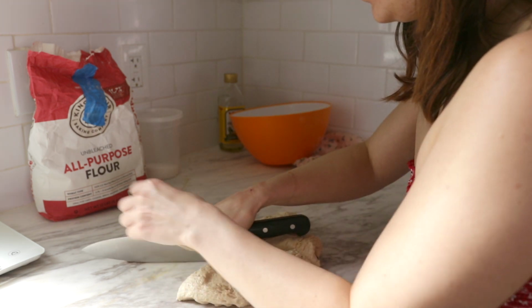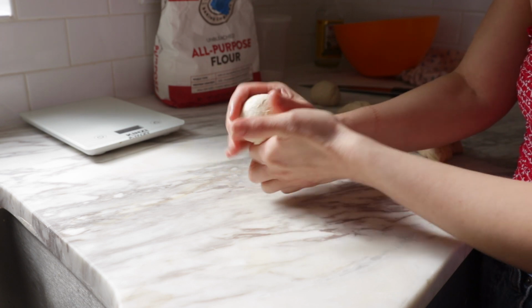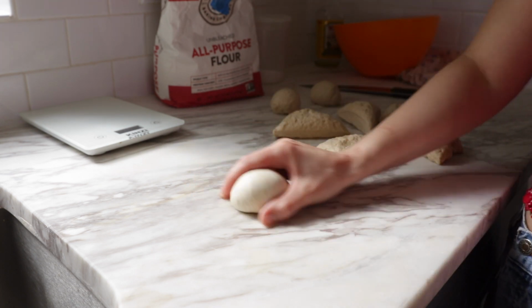Then you divide the dough and shape each portion into a ball. I form the ball by rotating a piece of the dough in my palm while tucking the edges toward the center repeatedly. Then you can pinch the bottom to seal.